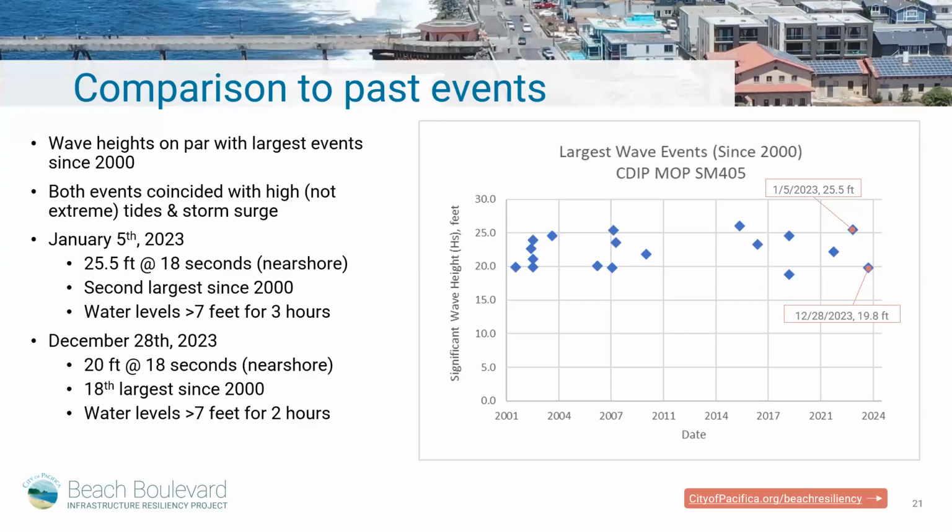But again, similarly in the December 28th event, the wave height was smaller, but we had water levels above 7 feet for consecutive hours. And so that combination of waves and water levels is really what contributes to damage to the wall, flooding, and also a lot of deposition of sand along Beach Boulevard.